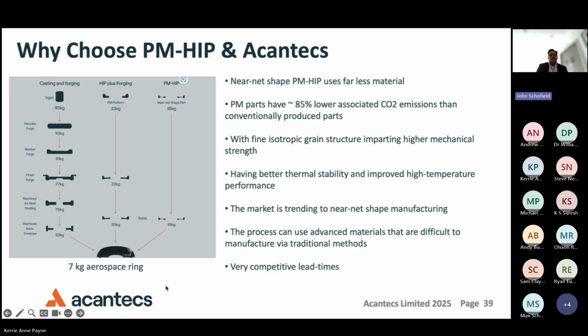Yeah. So if I take the opportunity just to highlight a couple of points that have already been made, I think the graphic on the left quite nicely explains it. This is a case study that was done in the manufacture of a 7-kilo aerospace ring, and you can see the other traditional methods are starting with a significant amount of material to make a 7-kilo ring. So the PM HIP one on the right hand side of the graphic starts with significantly less material. I mean, up to 85% less material than a traditional method.